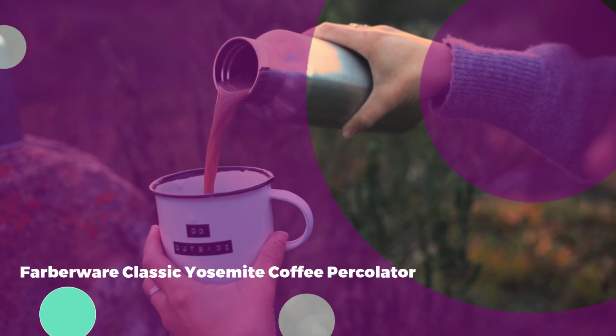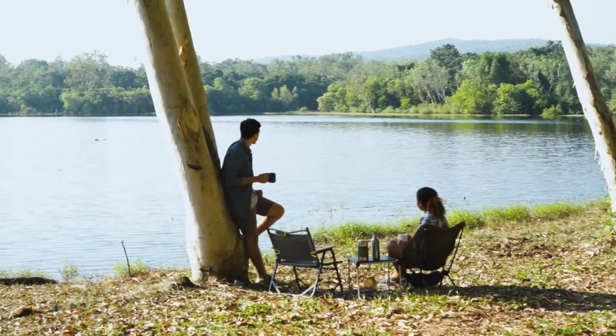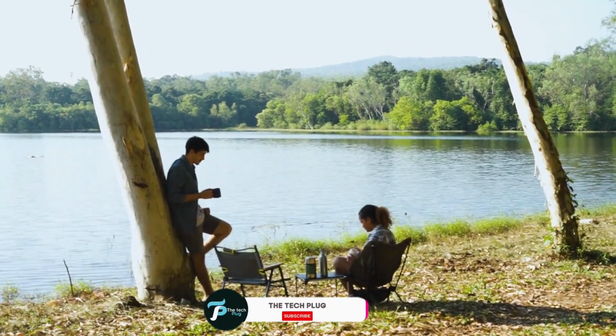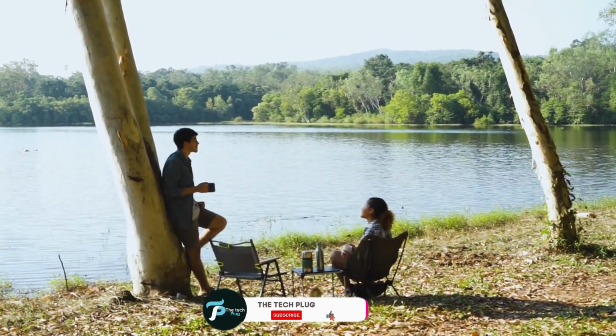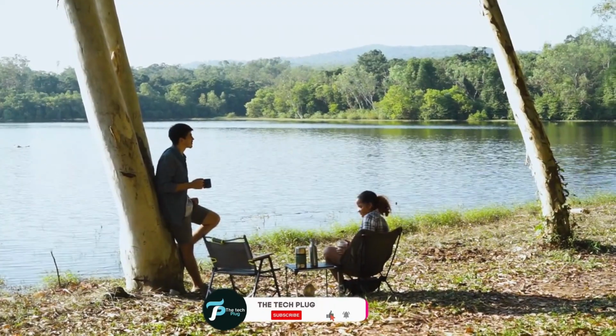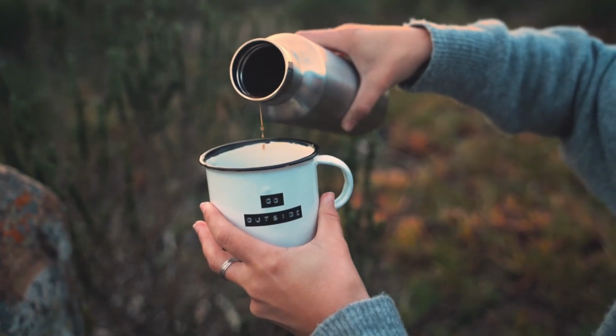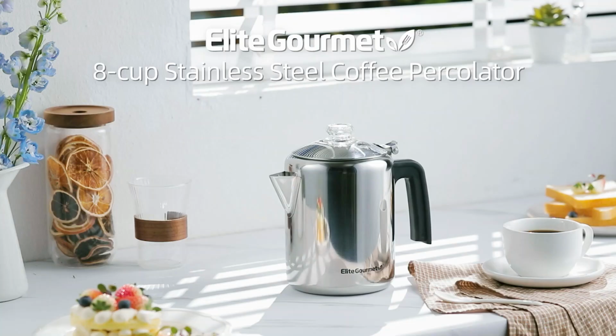2. Farberware Classic Yosemite Coffee Percolator. The Farberware Classic Yosemite Coffee Percolator is a durable and reliable stainless steel percolator ideal for brewing coffee for groups while camping. Its classic design and large capacity make it a popular choice for outdoor gatherings, ensuring everyone gets their caffeine fix.